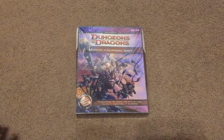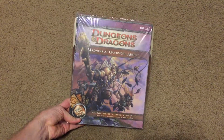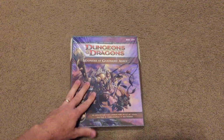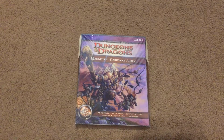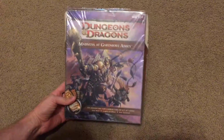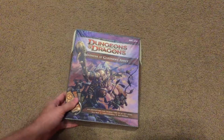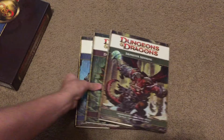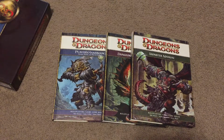Hey, so I just ordered this fourth edition Dungeons and Dragons adventure box called Madness at Gardmore Abbey. And before I open it, I'm going to talk just a little bit about fourth edition. It came out in 2008, and when it came out, I wasn't playing D&D, but I had kind of kept up with everything, so I ordered the slipcase and the three books that were released all at the same time.